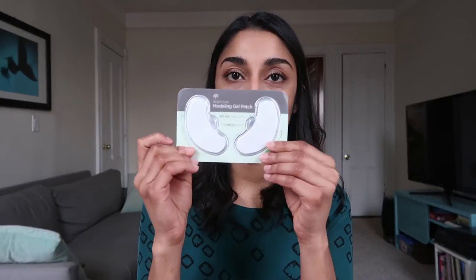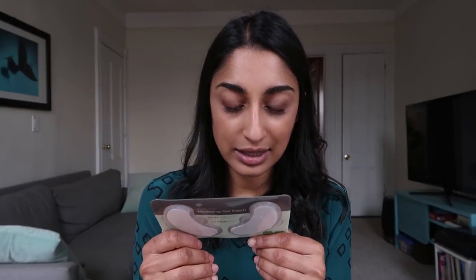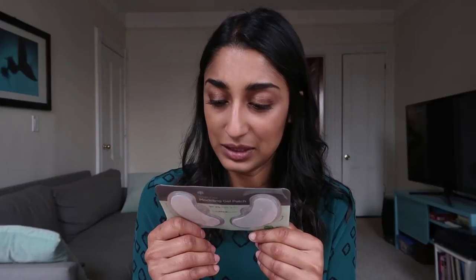I also bought these Bright Eyes Modeling Gel Patch Eye Masks, the kinds that just go under your eyes like that. And this is supposed to, what is it supposed to do?